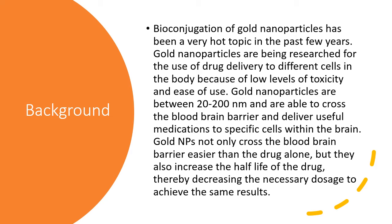The bioconjugation of gold nanoparticles has been a very hot topic in the past few years. Gold nanoparticles are being researched for their use in drug delivery to different cells in the body because of low levels of toxicity and ease of use. Gold nanoparticles are between 20 and 200 nanometers and are able to cross the blood-brain barrier and deliver useful medications to specific cells within the brain. Gold nanoparticles not only cross the blood-brain barrier more easily than drugs alone, but they also increase the half-life of the drugs, thereby decreasing the necessary dosage to achieve the same results.